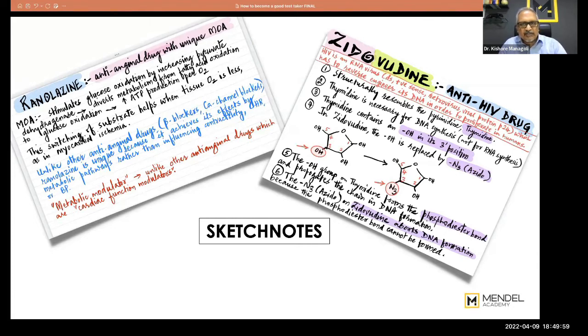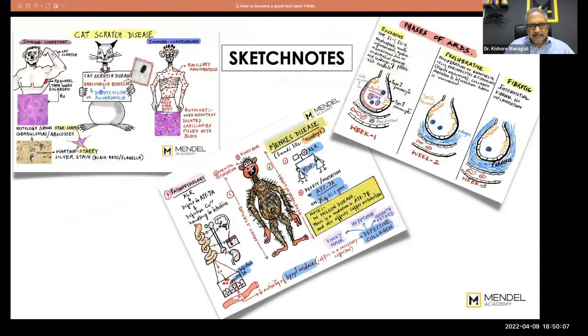They want you to know these kinds of basics rather than the regular run-of-the-mill stuff. Now, these are all examples of my sketch notes, which I provide to my students. This is Menkes disease. I'm sure you must have read it by now if you have been reading First Aid or whatever. This is cat scratch.